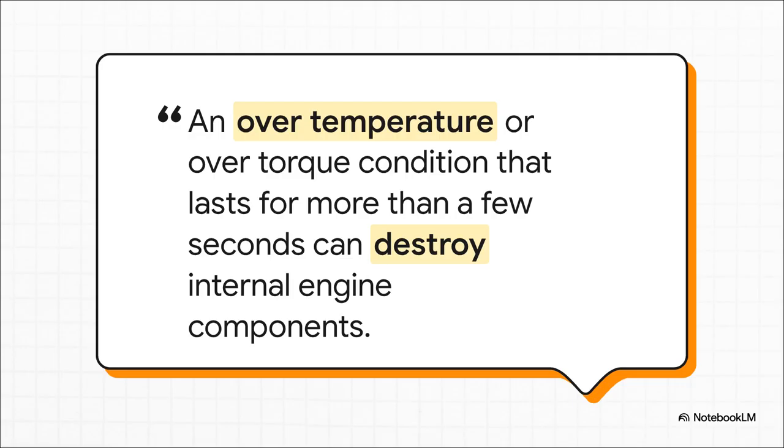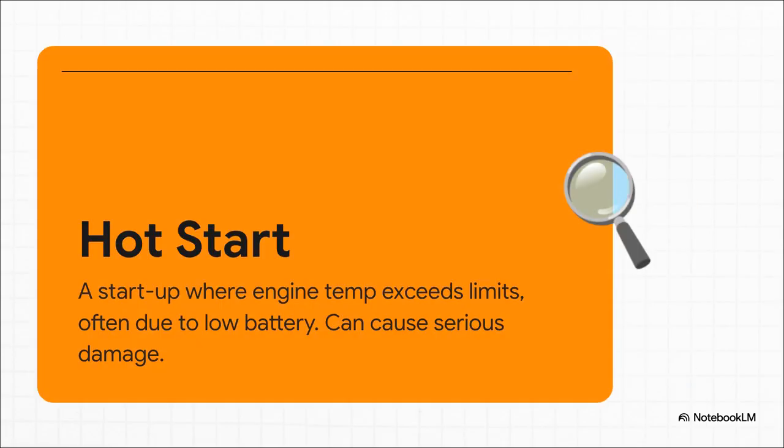You know, the engine is actually most vulnerable during startup. There's a dreaded situation called a hot start, and it's when the temperature just skyrockets past its limits. This can happen if the battery's weak and can't spin the engine fast enough before the fuel starts flowing. The pilot has to be watching those gauges like a hawk, ready to slam the fuel cutoff instantly to prevent some really serious and really expensive damage.